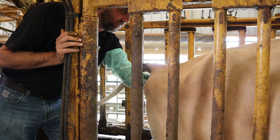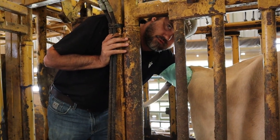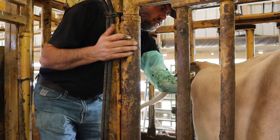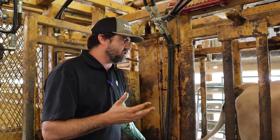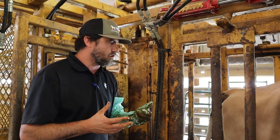But yeah, basically what I'm feeling is that cervix go over the pelvic brim. So when it goes over the pelvic brim, what is significant about that? Is that a certain point in her gestation that it does that? Yeah, so when she conceives and gets pregnant, that reproductive tract starts getting larger.